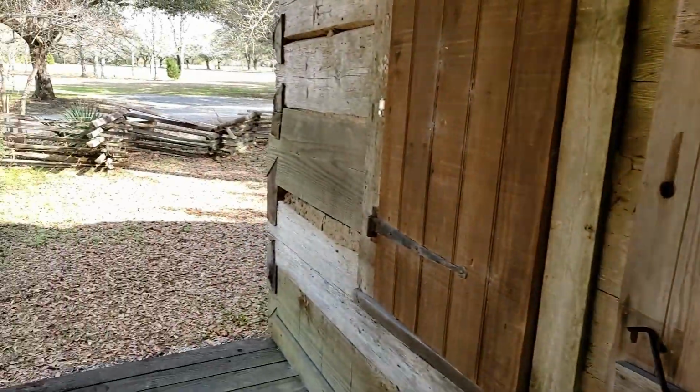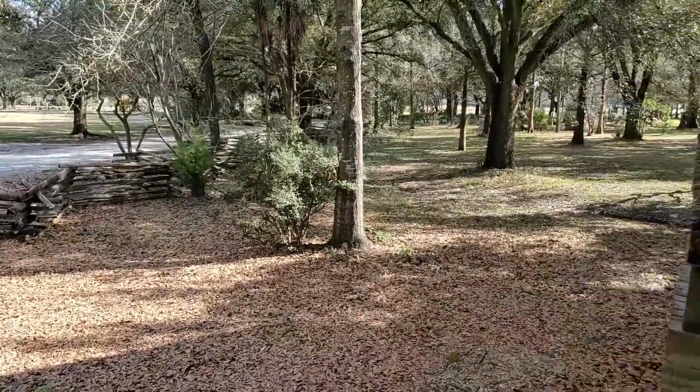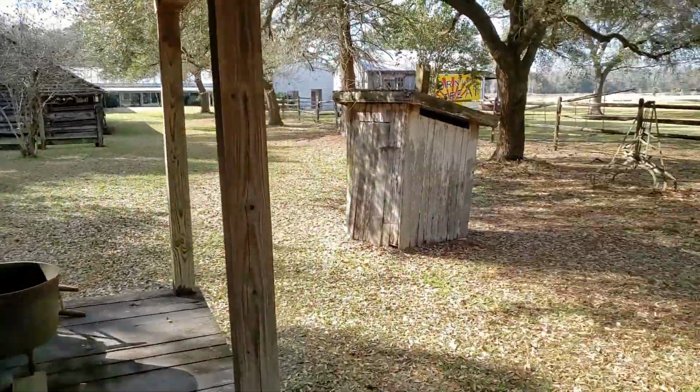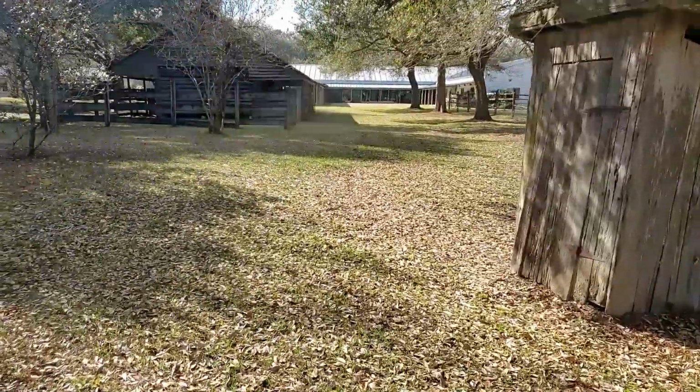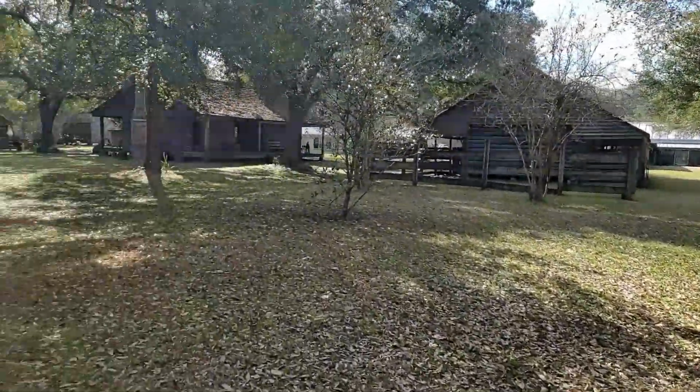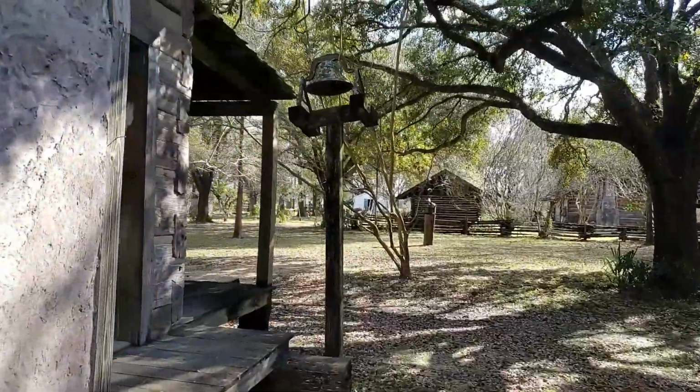And the weather's perfect. It's like yesterday, basically. Did another vlog yesterday at Rosedown Plantation, and it was just gorgeous weather to do something like that. Walk around a plantation and see beautiful gardens and trees and all that. And I wanted to take advantage of the weather again today. That old bell.